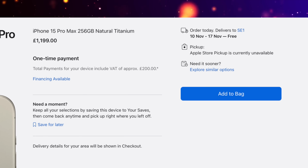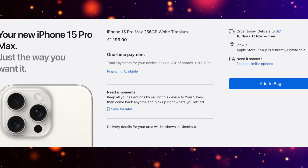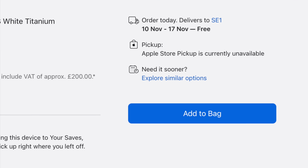Everywhere you go right now, the iPhone 15 to the iPhone 15 Pro Max is sold out everywhere. You cannot buy the iPhone 15 Pro Max, or you cannot even buy an iPhone 15 on its release date or beyond. In fact, if you have a look at the times here, some models are even extending out into around about mid-November time.